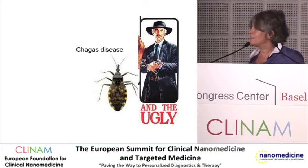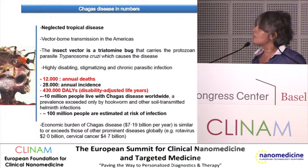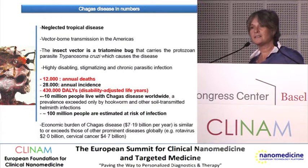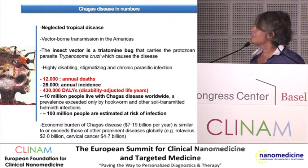Let's go into the Chagas. This is Chagas. It's a vector-borne transmitted disease in the Americas. And in the Americas, there is an insect vector, which is a triatomine bug. We call it vinchuca in Argentina. In other countries, the name is different, that carries the protozoan Trypanosoma cruzi.